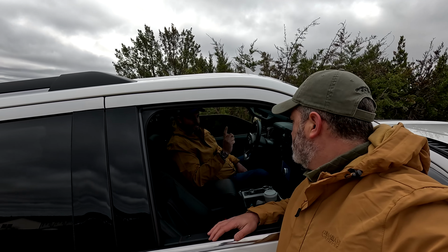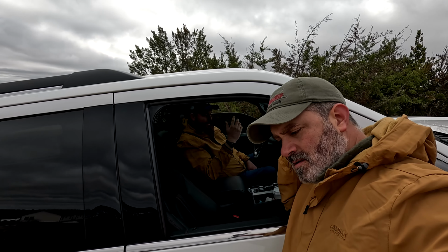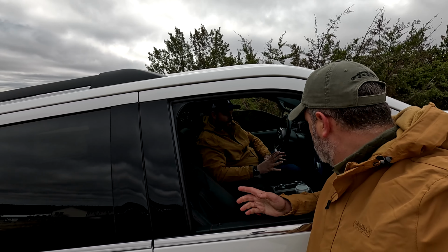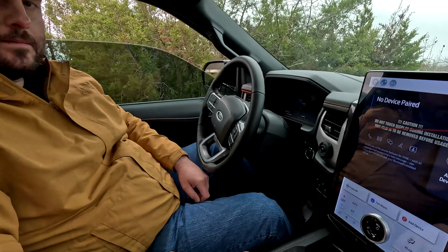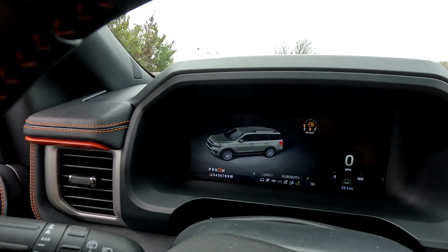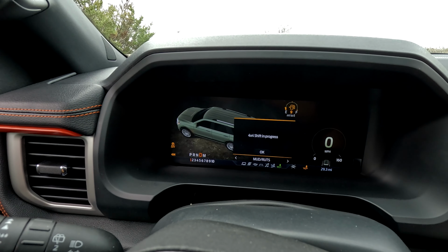I want to do it a little bit different this time because we've had some complaints about not experiencing some of the neat features these cars have. Let's go to mud and ruts mode and see what it defaults to. Okay, so why don't you put it on because it's going to switch. So normal, I'm going to swap it over to, and we're not in sand, mud and ruts is the most applicable thing that we have right now.